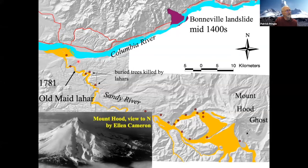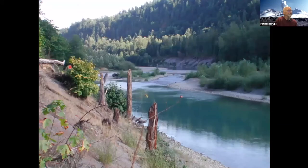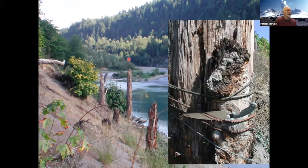This diagram shows the area of the Sandy River over on the left, and I'll be talking about the Bonneville landslide here in a few more minutes. The little red dots show the locations of some of these buried trees we studied. Here are some of the buried trees along the Sandy River near Oxbow Lake Park in Oregon. And this is a close-up of one of the trees, and you can still see the deposit of the lahar on the bark of the tree here. This is right down by the water level.